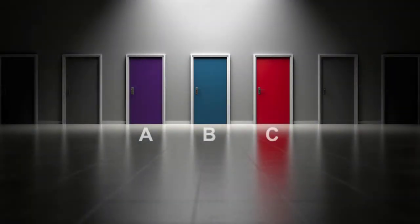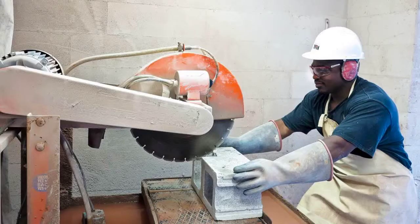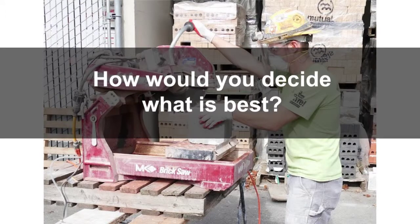If you have several options, you need a strategy or plan to choose the best one. Just like specific plans for building an arch, you need a plan for how you are going to choose a solution. Let's quickly look back at our cutting block example. There are several solutions we can consider to control the dust. How would you decide what is best? What factors do you think you need to consider to make the best choice?